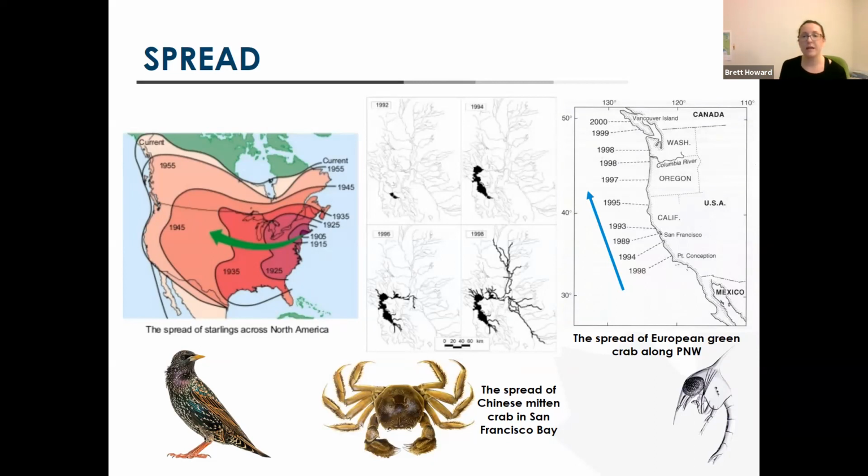So with green crab, the main way in which they spread is through larval dispersal. As adults, they're more or less restricted to the intertidal habitat in which they live. They're not crossing huge deep water environments, so they're mostly restricted to their little patch of beach. But as larvae, they can move very far, very quickly. And in our case of British Columbia, it's predominantly a northward spread because it's dictated by currents.